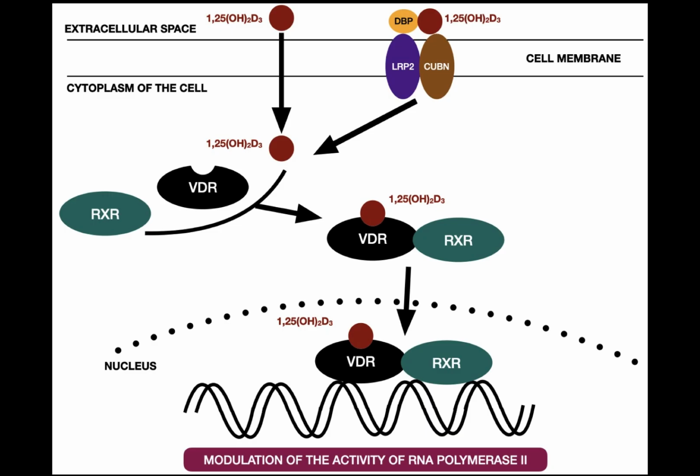Examples are calbindin, calcium transport proteins, and proteins involved in bone mineralization. So the major function of vitamin D is to increase calcium absorption. So it increases this through calcium channels, calbindin, and calcium pumps. So as a result, more calcium enters into the bloodstream. So how is it done?